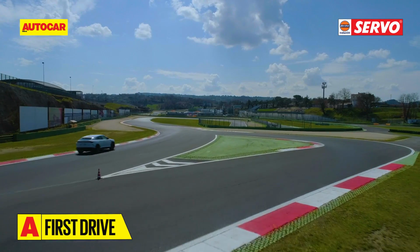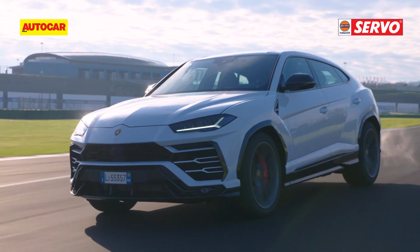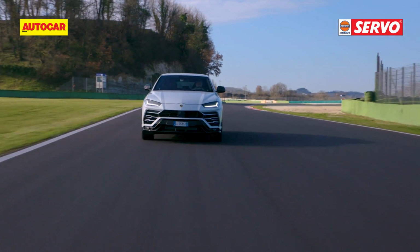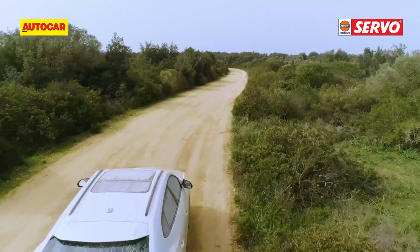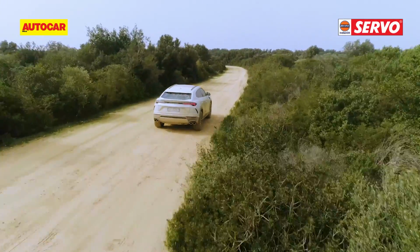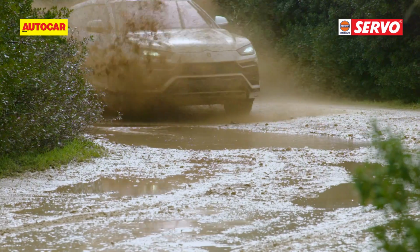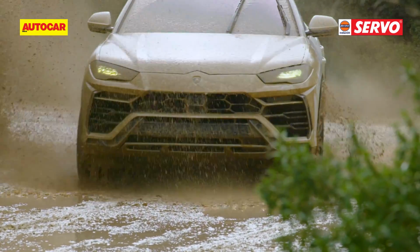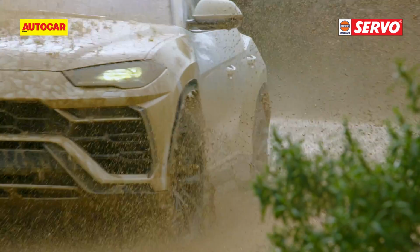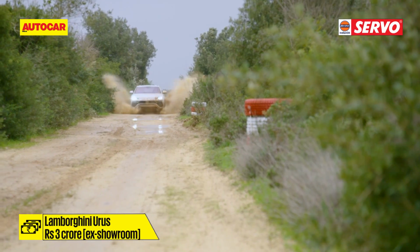To make an SUV dance like something half its size and weight is a physics-defying achievement, and no other SUV feels as sporty or quick. At the same time, it's practical and spacious and can do the office commute quite happily too. A raging bull that's also a tame bull, who would have thought that? But it's this duality of character that makes the Urus the only SUV of its kind. No wonder the first year order book is completely sold out.